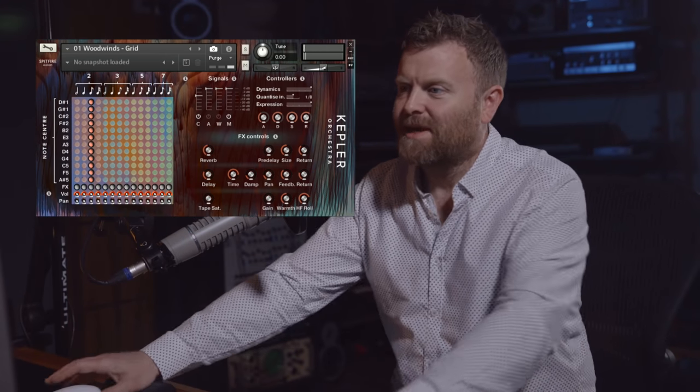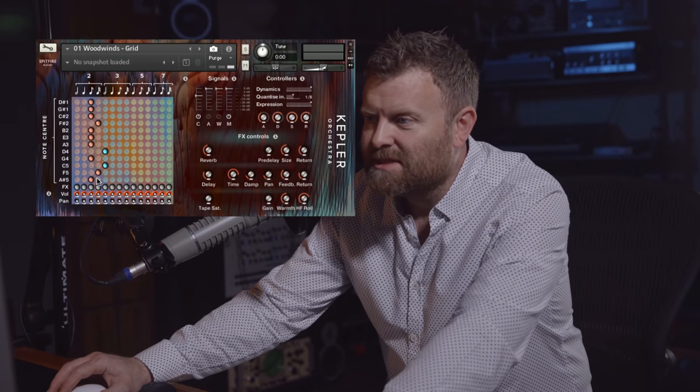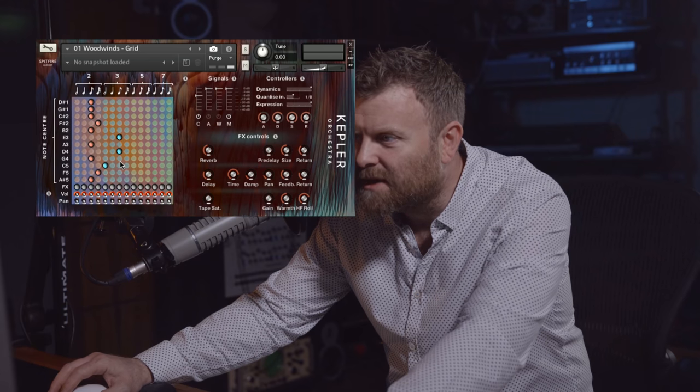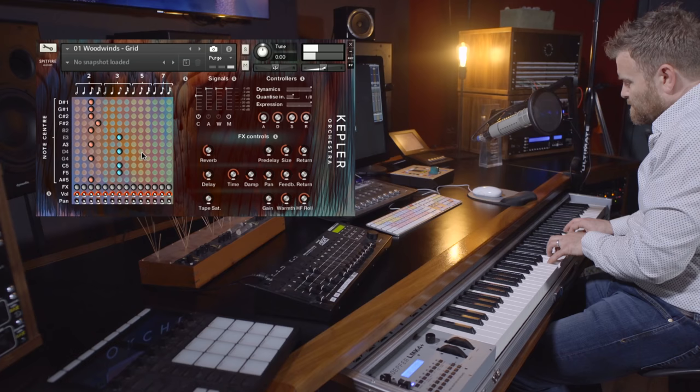And again, just messing around with the starting of the notes, but you can put in some of these lovely different, let me get some of the triplet stuff going up here actually. You can really get some beautiful things going on.